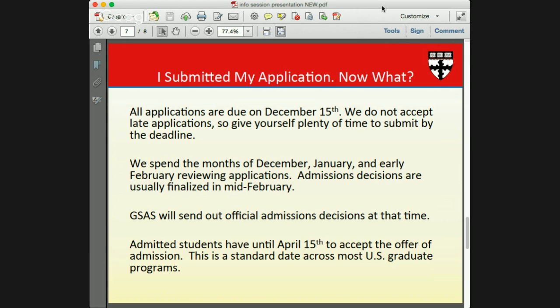This is a standard date across most schools in the US, and most likely any school that you've been admitted to will ask for a decision on that day. Between December 15th and mid-February, there isn't much you can do. Just know that we're reviewing each application carefully and thoroughly.